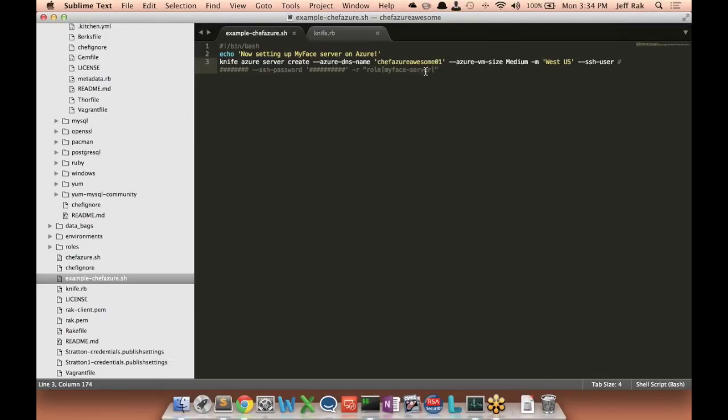Always has been. Here is the knife azure server create. There's the actual DNS name, the server name, VM name, Chef Azure Awesome 01. The size of the machine, it's medium. We're putting it in the West region.